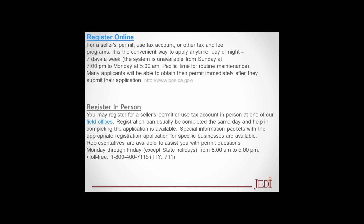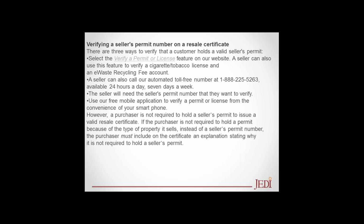Wes, anything else on the permits that we ought to look at? I don't think so. I think that covers the permits. Okay, so again, if you have questions about the seller's permit, write that down and give that to Joy, and we'll be glad to answer that.